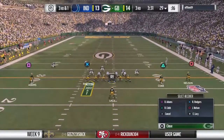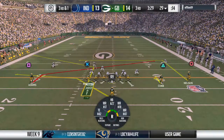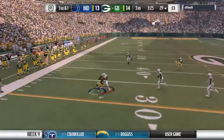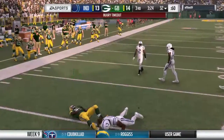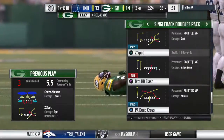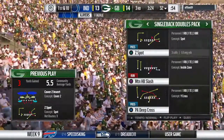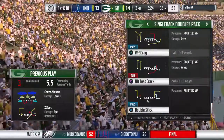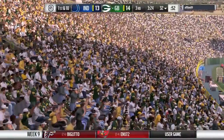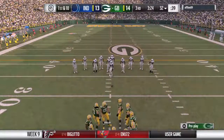One back is Lacey. Rodgers to throw on 3rd and 1. Out to the flat for Lacey. And this is Lacey who remains down on the ground and shaken up. Well, he gets attended to. We'll step aside. So here we go, 1st and 10 now.